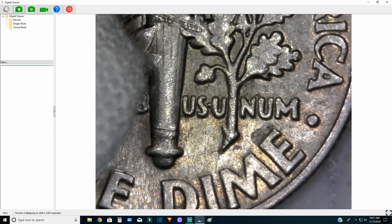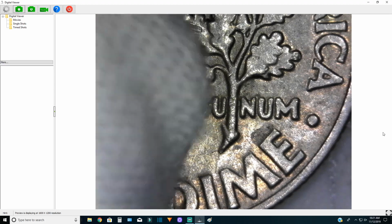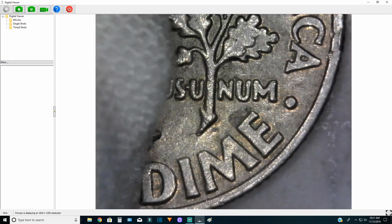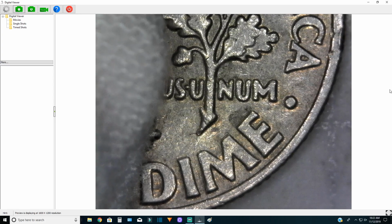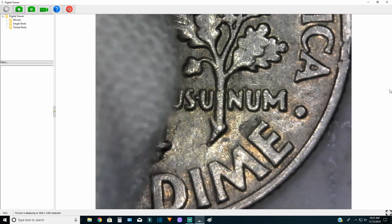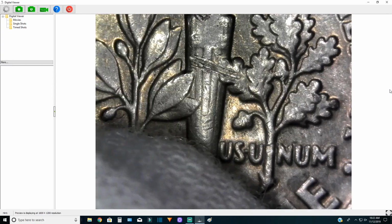But see, at first I thought, okay, this big a clash die, where, if you don't remember, clash dies are where the anvil die comes together with the hammer die with no planchet in between them, and they make an imprint of each other on one another. So I was thinking, okay, maybe it's the bottom of this branch right here, but unless it shifted quite a bit forward, that's definitely not it. I mean, it's a very similar shape, which is kind of trippy, but not it.